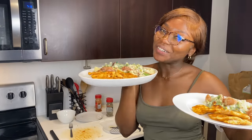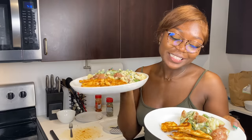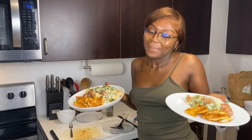We're gonna actually try this. I don't know if I'm gonna like some of the things that went in here, but I'm open to trying it and giving it a chance. But it looks good. Look at it. Chef Jay, I didn't come to play.